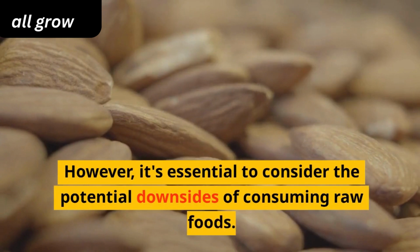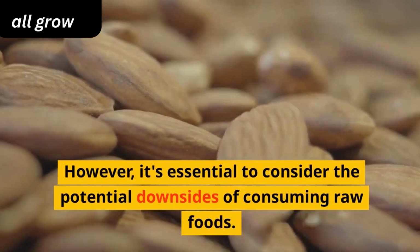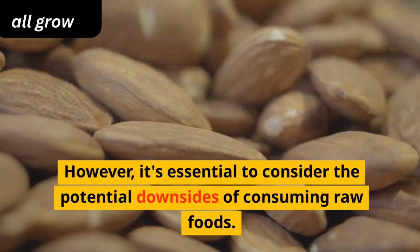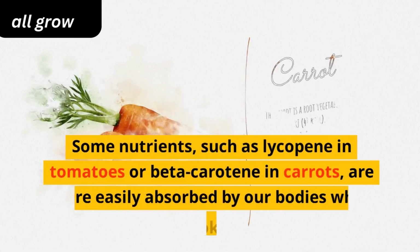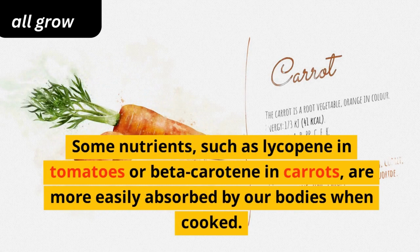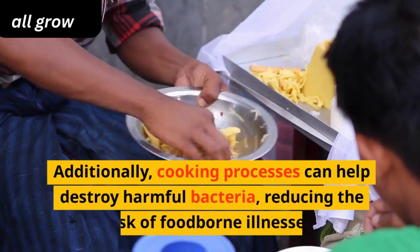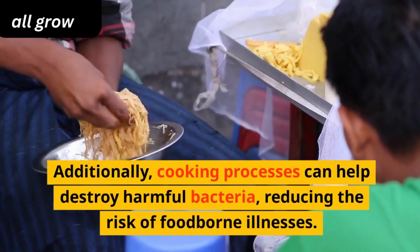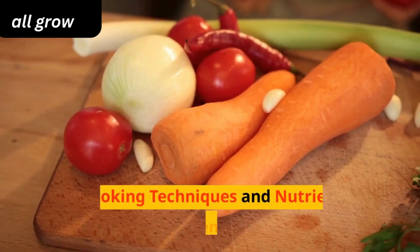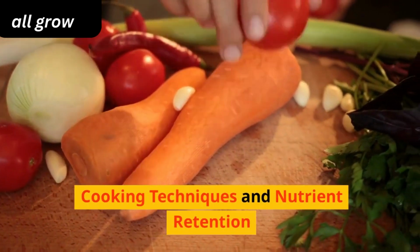However, it's essential to consider the potential downsides of consuming raw foods. Some nutrients, such as lycopene in tomatoes or beta-carotene in carrots, are more easily absorbed by our bodies when cooked. Additionally, cooking processes can help destroy harmful bacteria, reducing the risk of foodborne illnesses. Cooking techniques and nutrient retention.